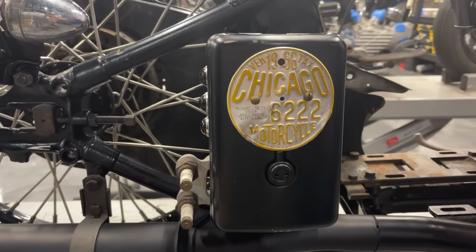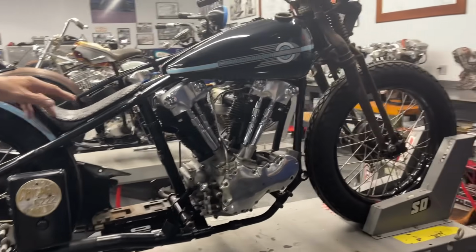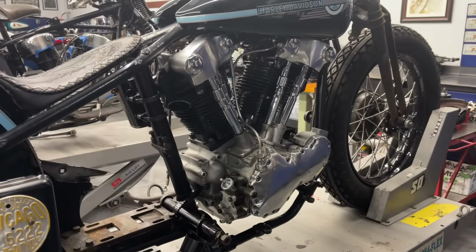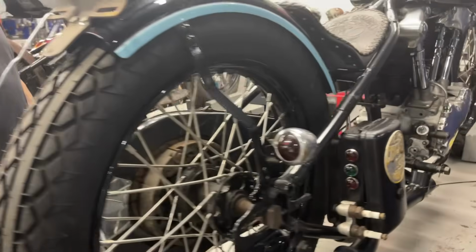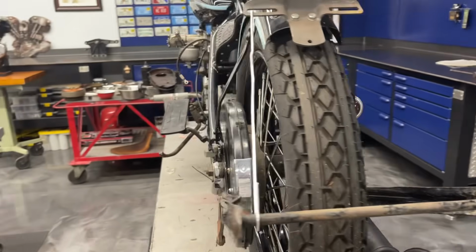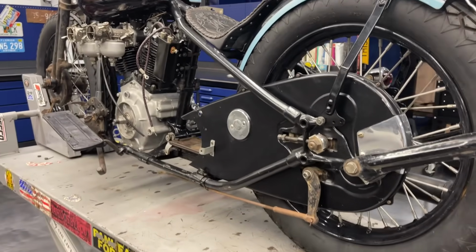So this was my brother's bike. It was running and riding, and he sold the chassis to my friend Granville. And then this is a twin carb 39 motor. It's overwhelming to see so many different bikes at one time.